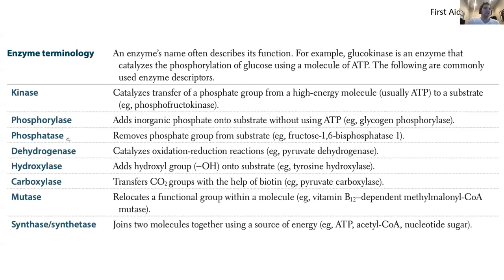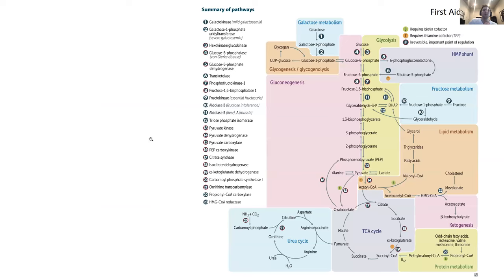So some of the terminology, if you get this down, it'll be easier. Kinases are going to add a phosphate group. Phosphatases will remove a phosphate group. Those are gonna be our main players here. But some of the other ones that help me remember: carboxylase always uses biotin as a cofactor. It's one of those things they ask. If you ever see carboxylase, it's always gonna use biotin. Some of these aren't as super important, but a general understanding will help you answer some of the test questions that will be third and fourth order.